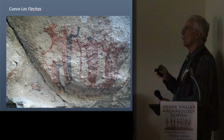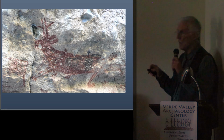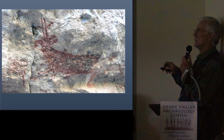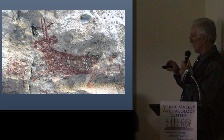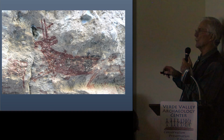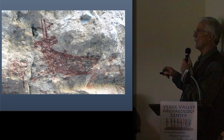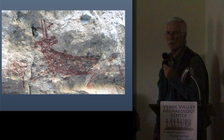And here's a very large deer, and on top of the deer is one of these big birds. See all the wings? The body and the head, the mouth open, facing upwards. Yeah, so this bird is overlaying. This bird to me reminds me of condors.